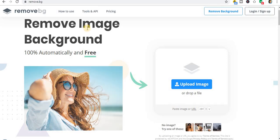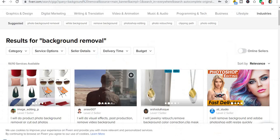Then after you have removed the background of your image, you are ready to go and sell it for a good price on this website.